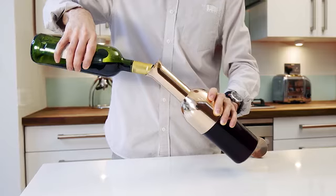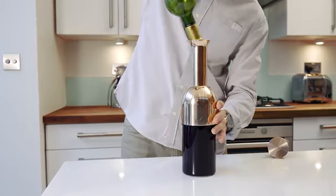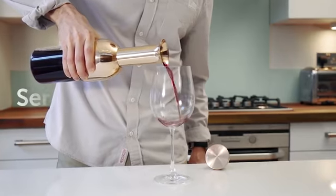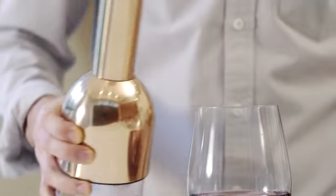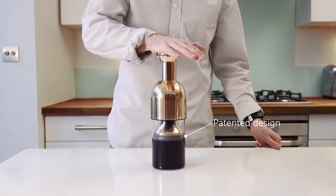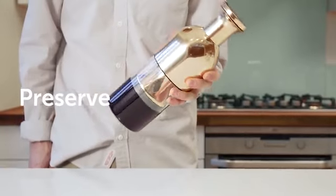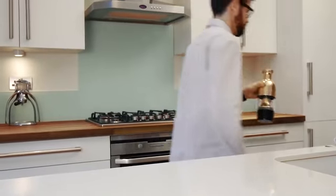Here's how. Decant your whole bottle into Eto. This opens up the wine and brings out its character. Pour yourself a glass, the sharp lip gives drip-free pouring. But then here's the magic. Push down on the neck and the unique patented design forms a complete seal, preventing any further contact with oxygen to preserve your wine's full flavour.